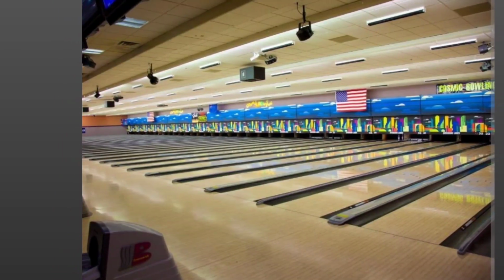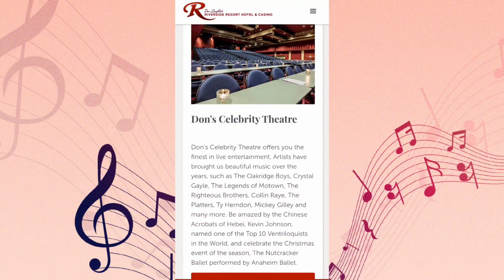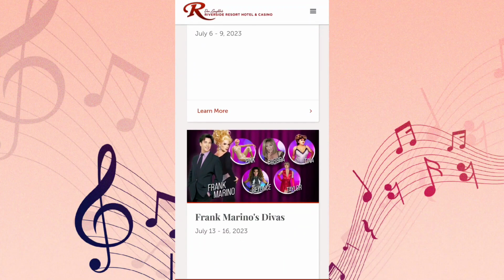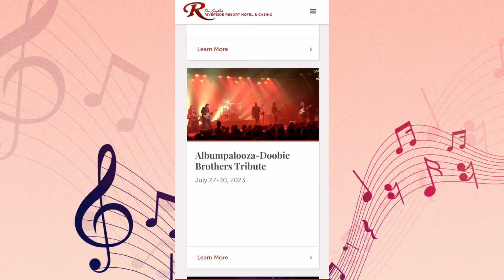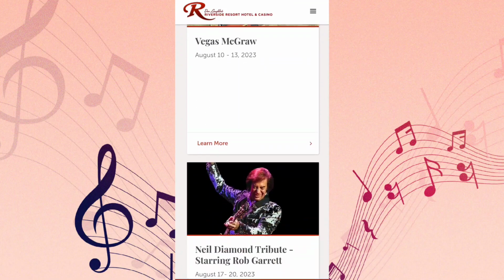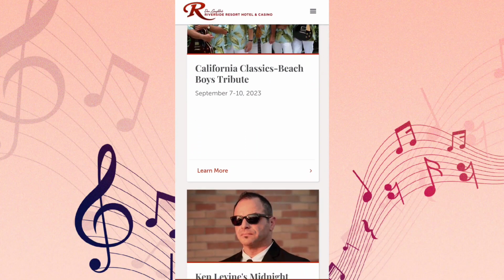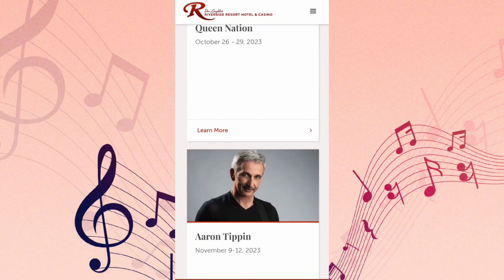Lots of lanes. And then they have Dawn's Celebrity Theater. Now this is like lots of tribute bands. It's a smaller venue. It's kind of like, I don't know, a movie theater, I guess. But they have lots of tribute bands, or maybe bands or acts that were once a thing that maybe aren't quite such a thing anymore. Anyway, they'll be at Dawn's Celebrity Theater.